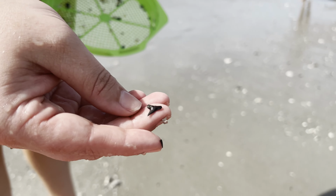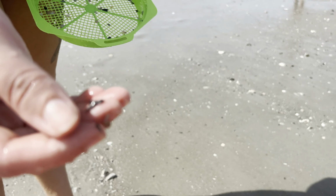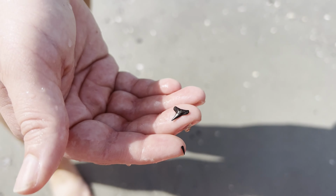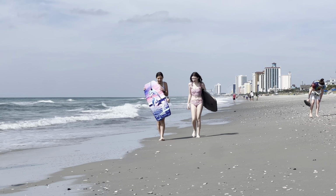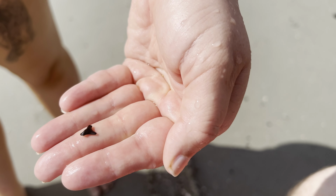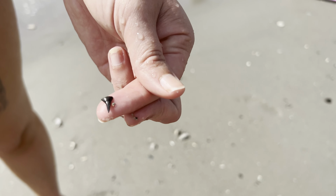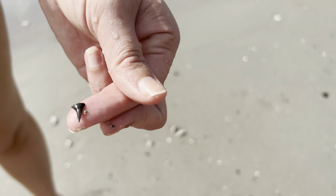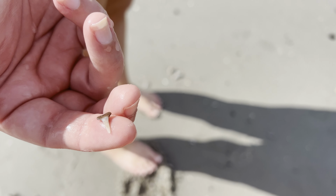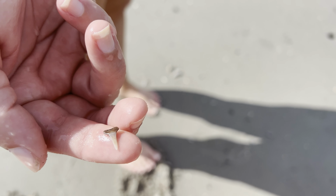I like these guys. A lot of these guys though, the straight ones. Nine. There it is. How long between the last one? Maybe a minute and a half. A white one. Keegan found it. I think this means we need to move. That's crazy.